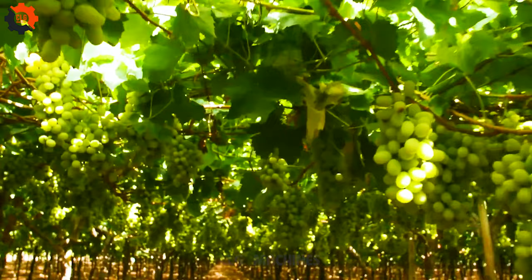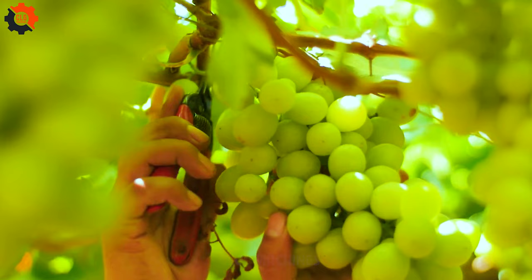Grapes are a delicious and nutritious fruit popular all over the world. American grapes, with their numerous flavors and outstanding quality, are a perennial favorite in the food sector.